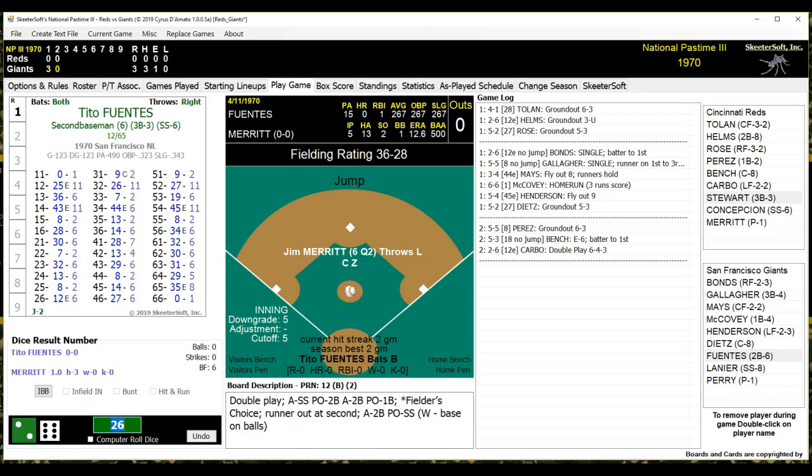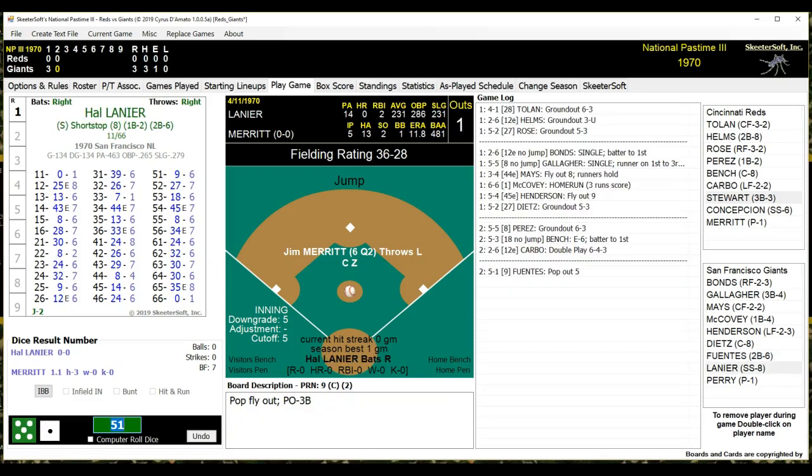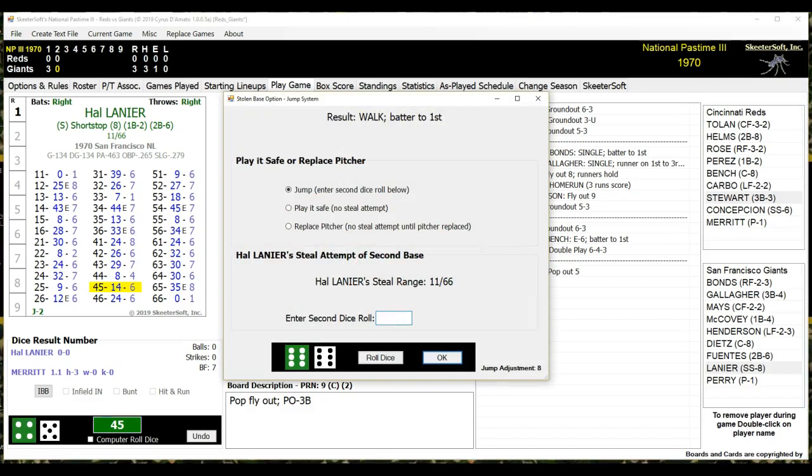It'll be bottom third of the order, Fuentes, Lanier, and Perry. Fuentes hitting .267 with an RBI. Pitch by Merritt. And he'll pop out to the third baseman. Stewart makes the catch for out number 1. So Lanier up now. Lanier .231, 2 RBIs, 14 plate appearances. And he'll draw the walk.